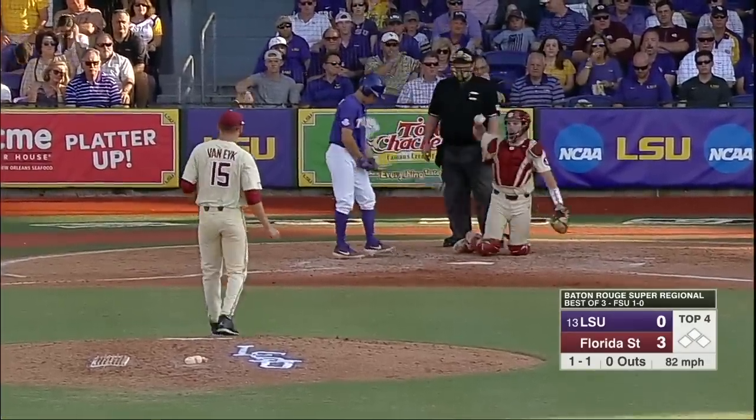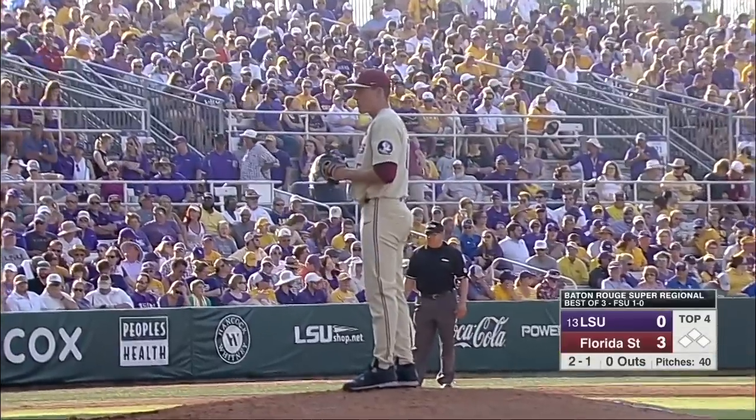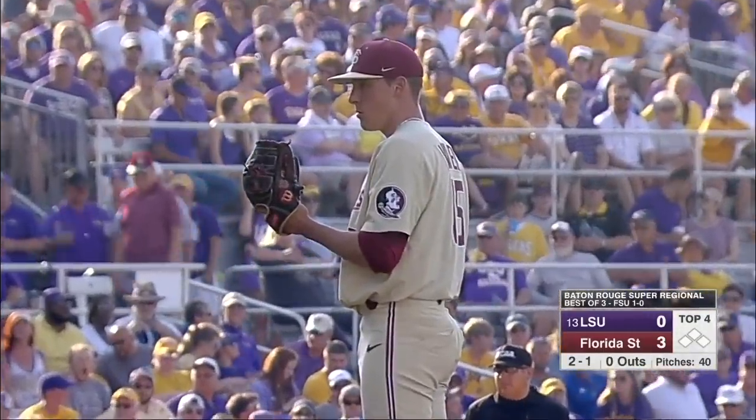Van Eyck just missed with the breaking ball, 2-1. I want to see how the LSU Tigers offense makes an adjustment now, second time around the lineup.